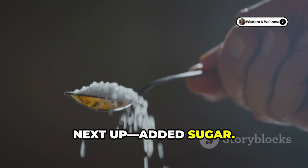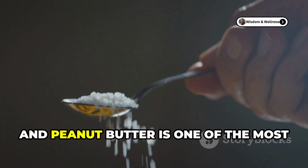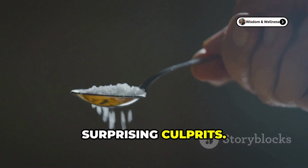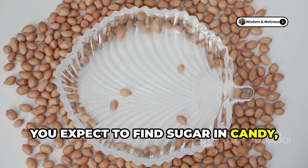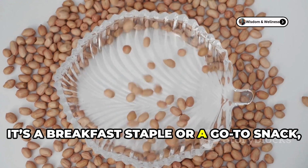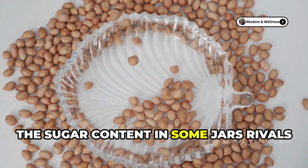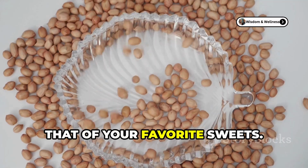Next up, added sugar. It's the ingredient that sneaks into our diets in ways we rarely notice, and peanut butter is one of the most surprising culprits. You expect to find sugar in candy, sodas, and desserts, but peanut butter, for many, it's a breakfast staple or a go-to snack, not a treat. Yet, the sugar content in some jars rivals that of your favorite sweets.